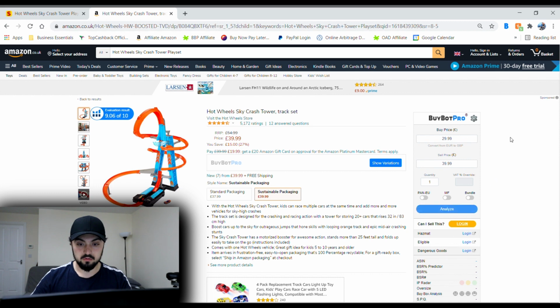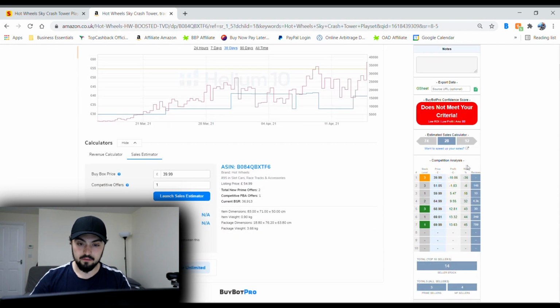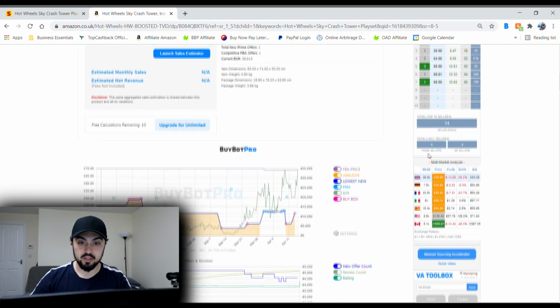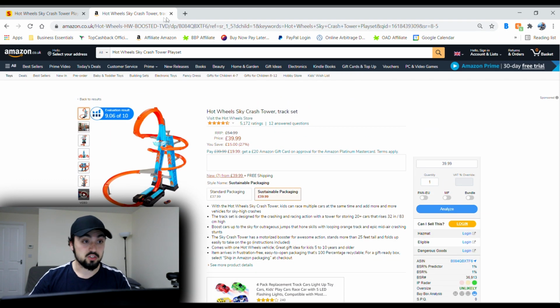Let's see what comes up. Again, not profitable because it's a big thing. I think it is standard size, but as you can see, look at this. So Amazon $39.99, and then after that these guys used to sell it for that much before Amazon came in, and I think Amazon is out of stock right now, so probably these guys will actually be able to sell it for that much, so they're gonna make some profit.